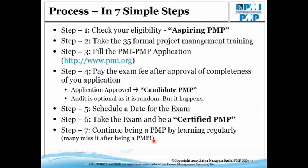Fundamentally they are saying that you accumulate and enhance your project management capability in 3 years. If you are unable to get 60 PDUs in 3 years, then your certification will expire. So be careful: after you have your certification, also ensure that you remain certified. It is not really difficult, it is quite easy.